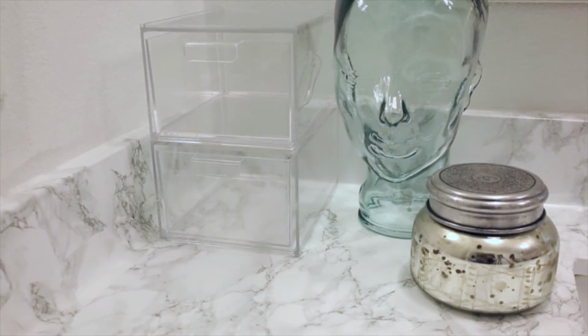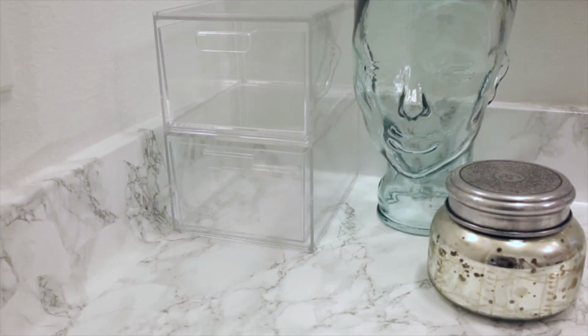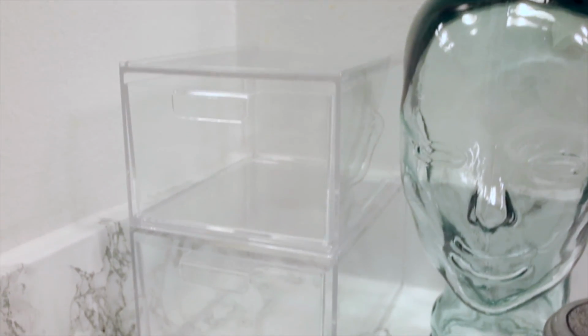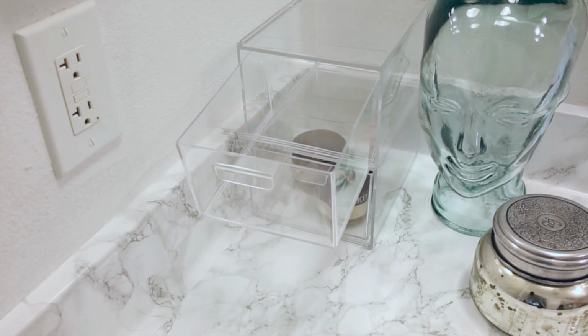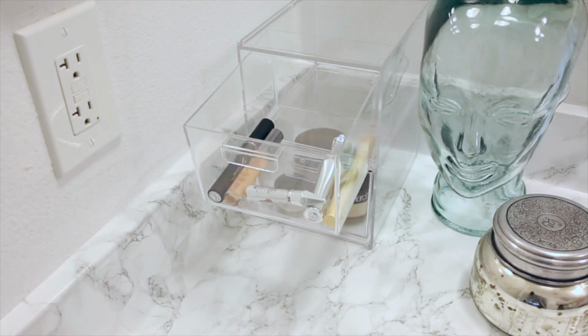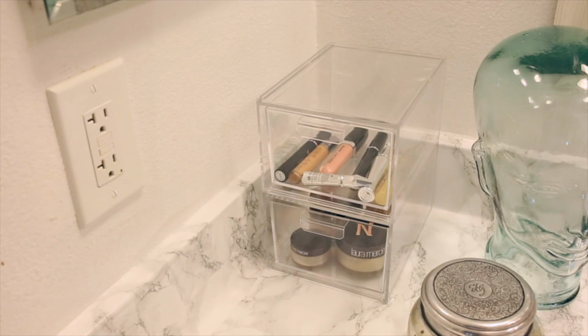And then what I started to do was just kind of sanitize my makeup. I like to do that every few months just to make sure it's nice and clean, especially before you put it into these clear acrylic drawers. Because that's the only drawback to using storage like this, it will get dirty, but you can easily clean it. But I would recommend definitely cleaning off your makeup before you put it in here in the beginning, because if you put used dirty makeup, you're just gonna ruin it right off the bat.